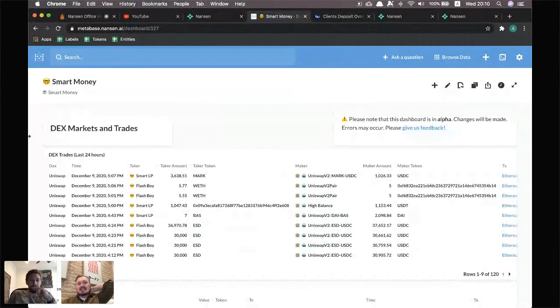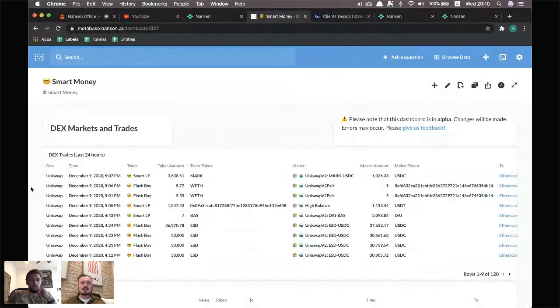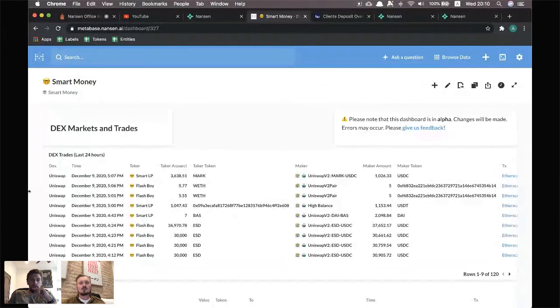So this leads us back to the smart money dashboard, which, this is the third time we show it. Since last time, we've actually started rolling it out to customers. So if you're watching the stream now live and you're a Nansen customer, you can reach out to us on Discord and we will give you access to this early version of smart money, with the big fat disclaimer that it is an alpha. We're going to make changes to it, and there might be some errors, but we want to get your feedback.